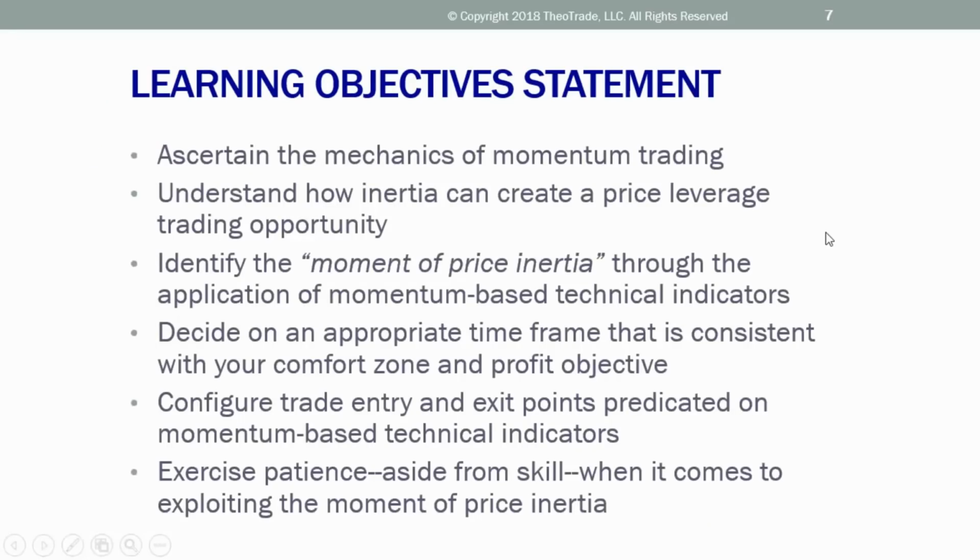Now, there are different types of trading. There's swing trading, there's what's known as momentum trading, there's scalping, intraday trading, arbitrage, market neutral trading, and pairs trading. There's a plethora of combinations of different types of trading. So I want to clarify from the beginning.